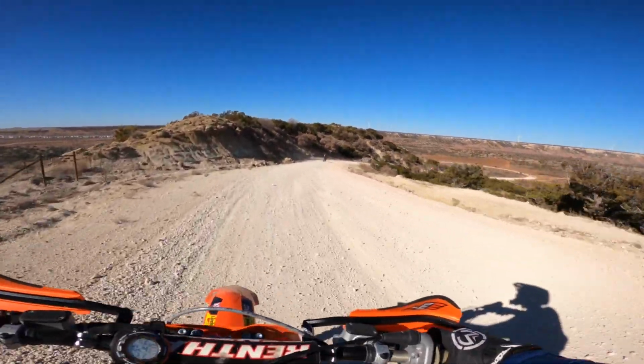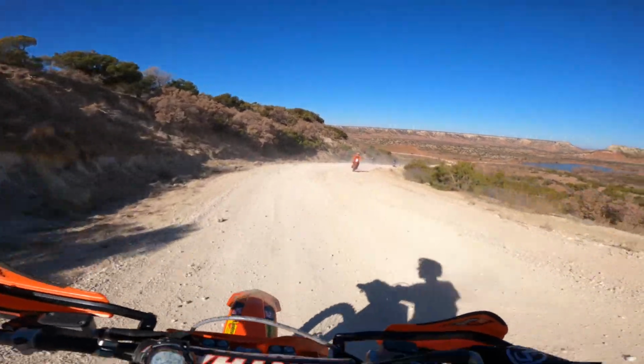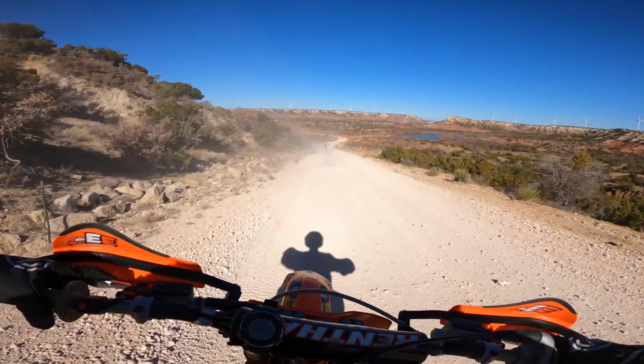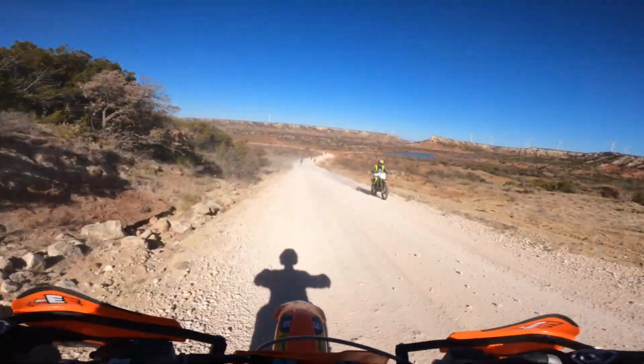Trying out some different gearing on the 250SX today. I've been running a 52, and the gears were really short. I was having a hard time in second, so today I got a 49. It smoothed out the power some.